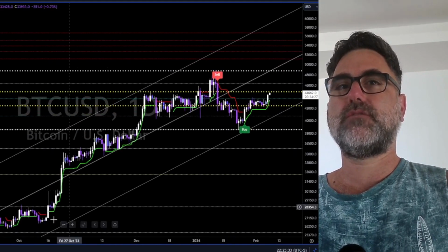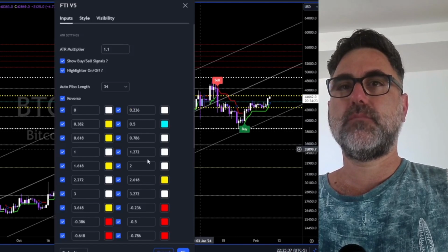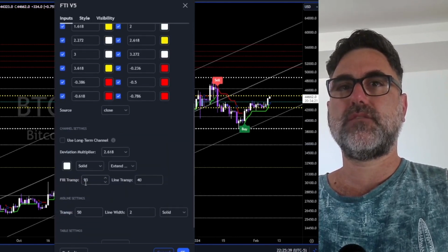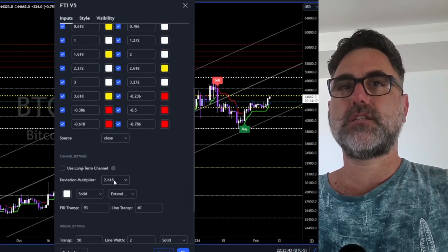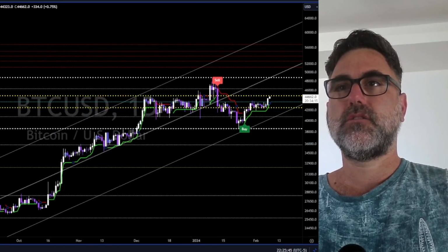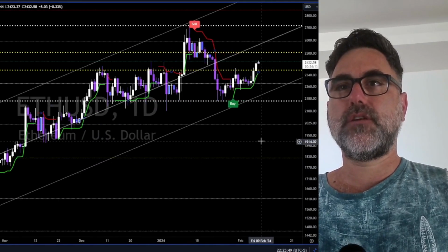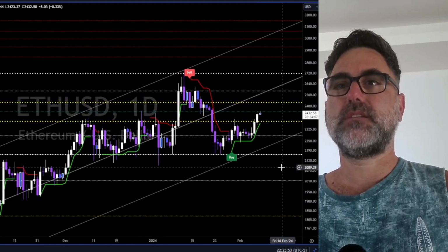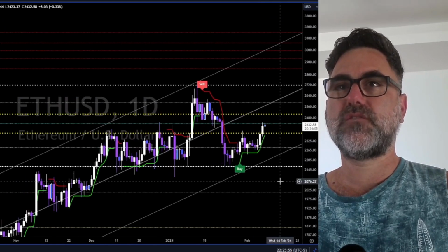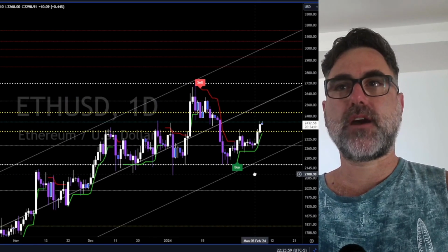Overall, we have these trend lines that are also based on the Fibonacci. Everything is based on the Fibonacci. As you can see, Fibonacci levels, Fibonacci trend lines, all according to the Fibonacci. Why? Because everything in trading is Fibonacci. Everything follows Fibonacci. If you don't believe me, perfectly fine.